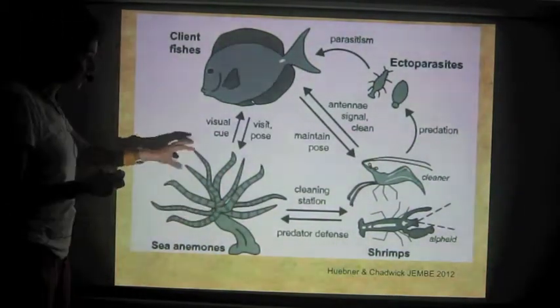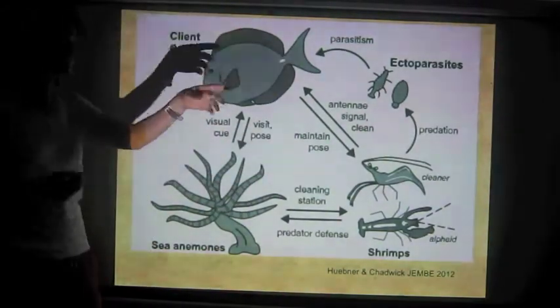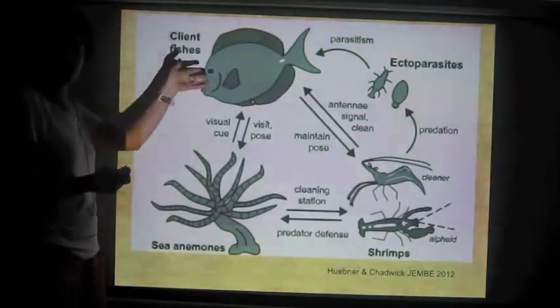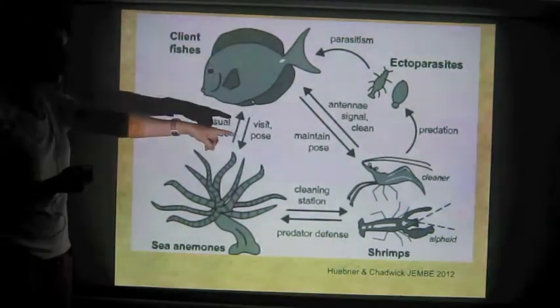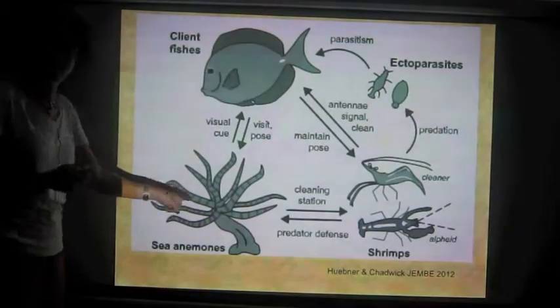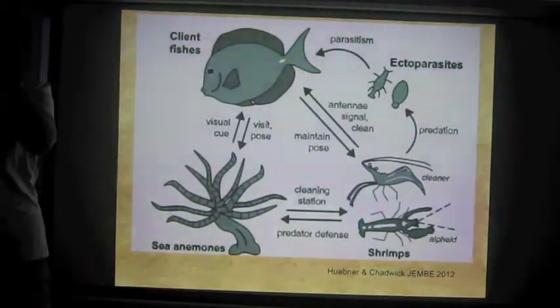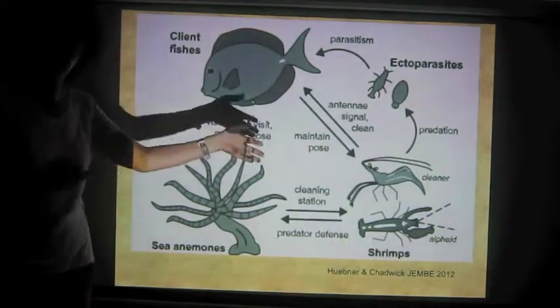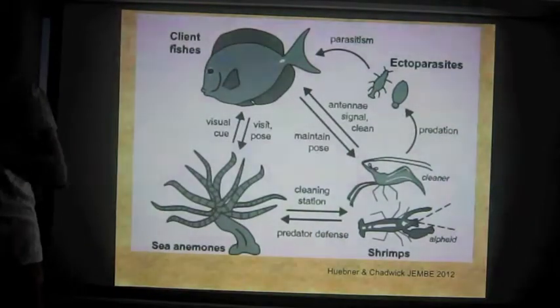So the shrimp benefit because they clean the parasites, the ectoparasites that are on the fish. The fish benefit because they get the parasites removed. The fish home in and know where these cleaner shrimp are because they see the anemone. The anemone benefits because it has food as a result of the ammonia and everything that the shrimp excrete. And there's also another shrimp that protects the anemones.